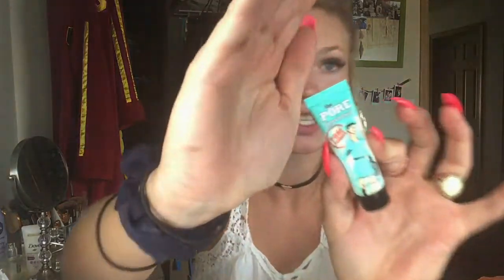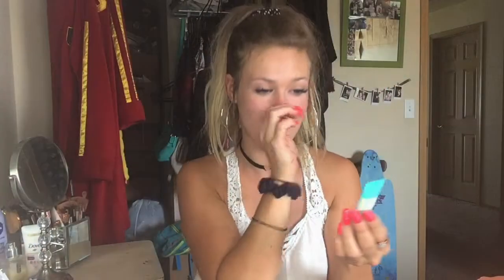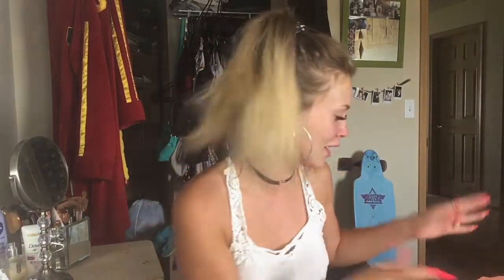And it's the Professional Benefit Primer that I'm sure you guys all know. Everybody knows about this, but honestly, I've never tried it. Can I seriously not get it out? So I just got the $12 one. Looks like this. And I'm going to use it. I'm really excited about it. There's the receipt. So good.